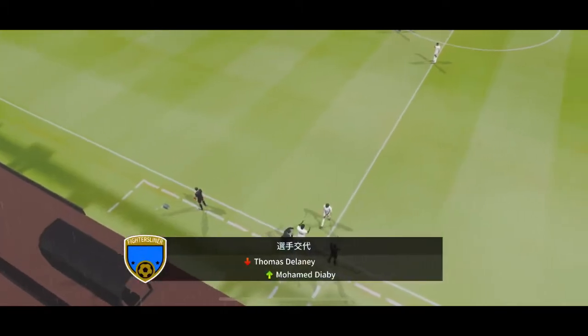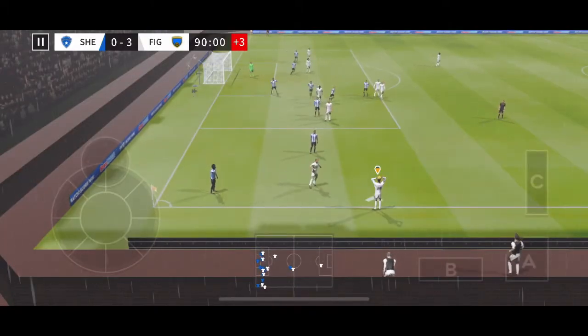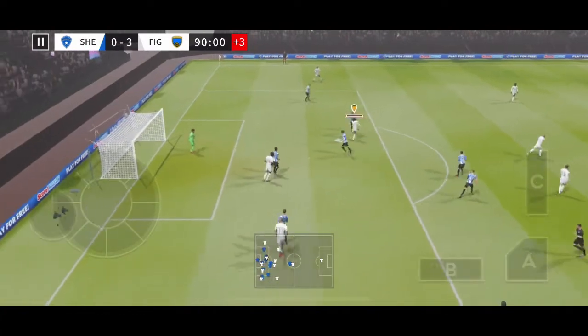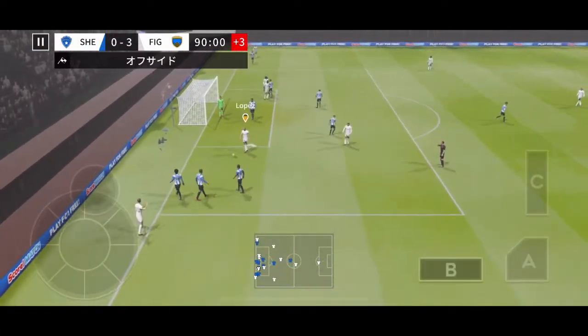Time for a fresh player to enter the fray. Time for some fresh legs, maybe. The players are warming up. It's with the striker. Oh, there's an opening here. Off the post. Oh, it's a clear chance.